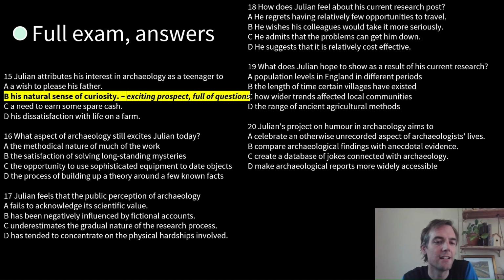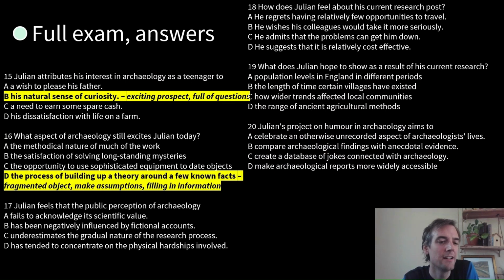What still excites him today, this was more complicated, but it's D. He talked about finding fragments, so as in you need to build it up, making assumptions like making a theory, filling in information, again, not enough facts. So D is the one that fits the best. The other one, it seemed methodical, but he didn't say that was so exciting. He didn't really talk about solving long-standing questions. He said some of it, you don't know what it's about, but he didn't talk about solving it. And he mentioned carbon dating, but he didn't say that's what's exciting.